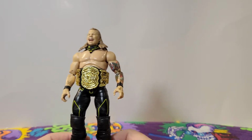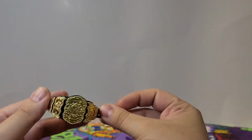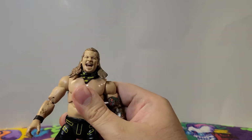Honestly, I wanted the belt mainly because I really like the design of the AEW title. I think it looks nice. I think it turned out well. It's got a nice shine to it. I like the design. I also wanted a Chris Jericho figure. Now, this isn't the Chris Jericho figure that I wanted.